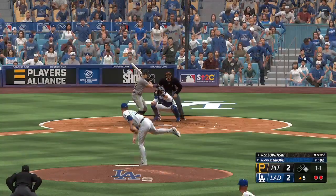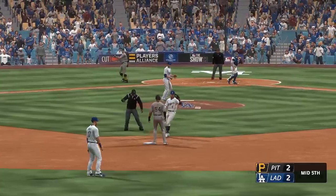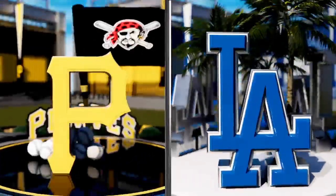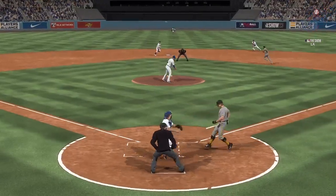And here it comes. Runner on the go. Throw to second. Out at second. That ends the inning. Well, trying to get into scoring position, but a great catch and throw to end the inning. That's the way to pick up the pitcher.